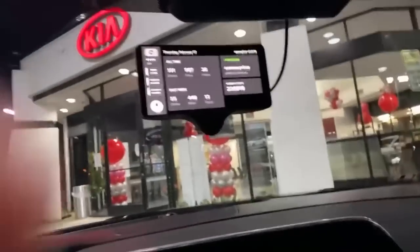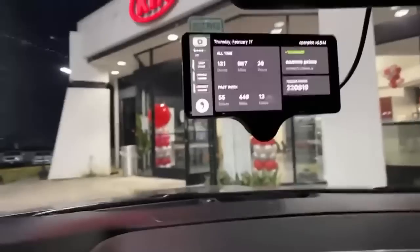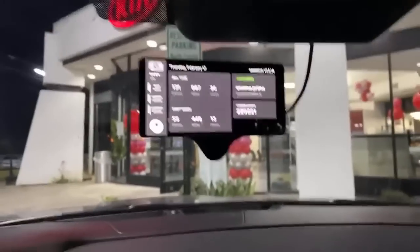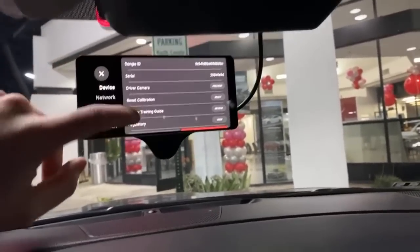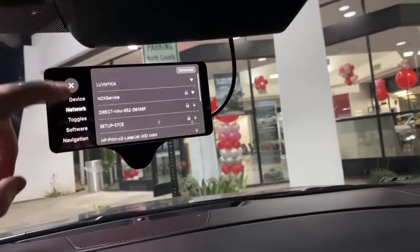But yeah, let's check out the Sonata here. This is the Comma Sonata. Here is our flagship product, the Comma 3. You guys can check it out, and you can buy one if you don't already have one. I did a test drive at the other dealership. I feel like I need to test drive the other one.